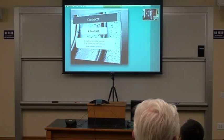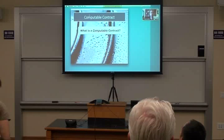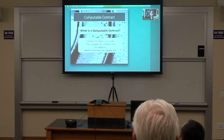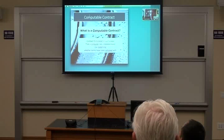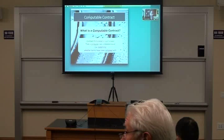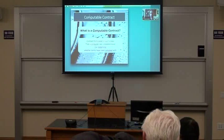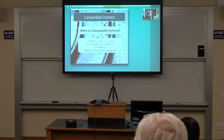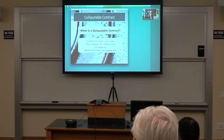So what is a computable contract? A computable contract is a contract that has been deliberately formulated and expressed in such a way that the computer can understand what the contract is about and can also determine whether or not one or more of its promises have been complied with. Right? So that's the outset.